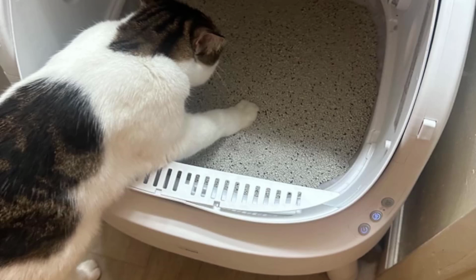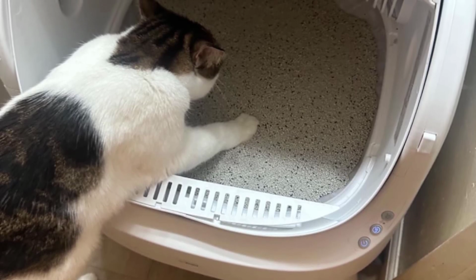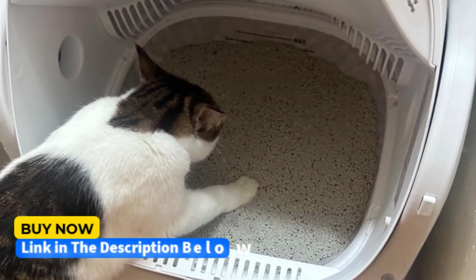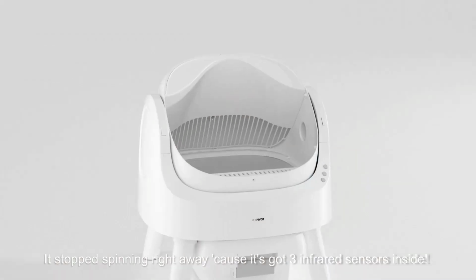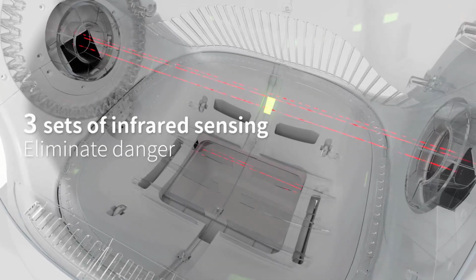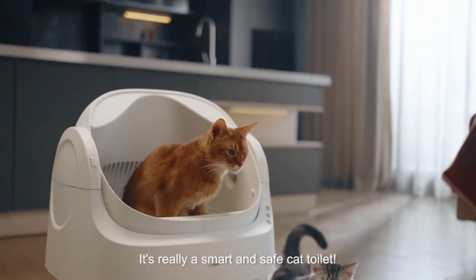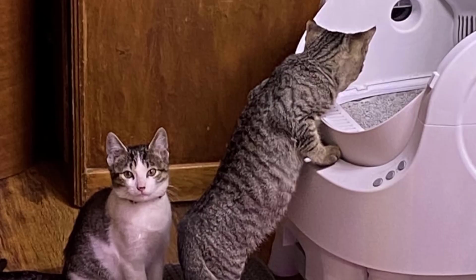One of the best features is its whisper-quiet performance, operating at less than 32 decibels, making it ideal for use in bedrooms or quiet living spaces without disturbing your peace. Another highlight is its simple setup. There is no need for Wi-Fi or a complicated app, just plug it in and you are ready to go.